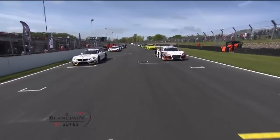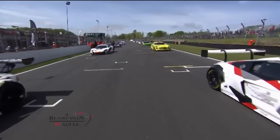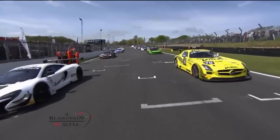And then on the next row of the grid, Marcus Fingelhock just behind the other BMW of Joe Osborne, the 888 entry, which is great to have that here this weekend. Then we've got Rob Bell starting that McLaren on the left.